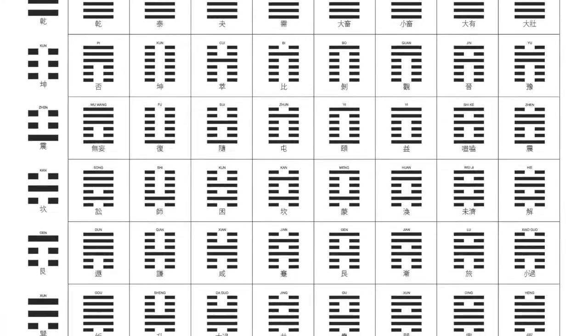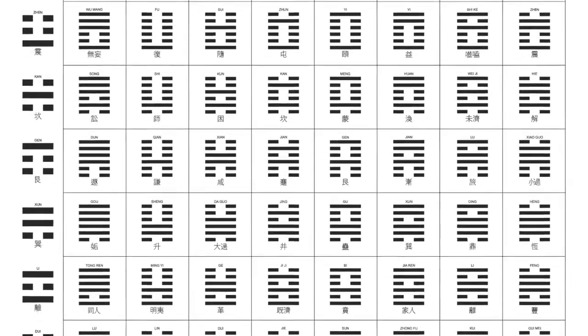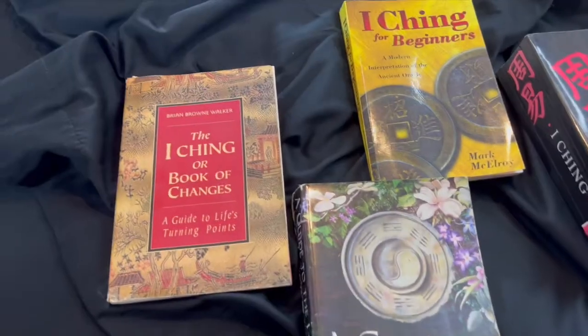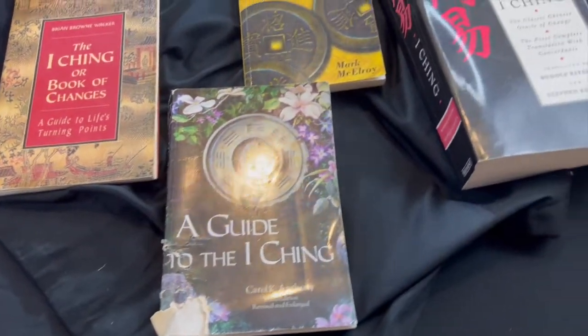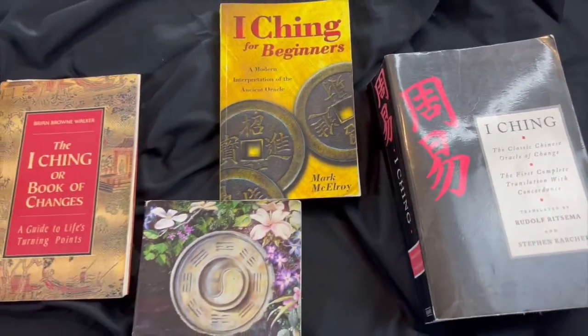You can buy an I Ching book with the hexagrams in them, or borrow a book from your local library, or do an online search for an I Ching hexagram chart with interpretations. There are plenty of good books available. These are some that I use to get an I Ching reading. I have a cat, so some of them are chewed up.